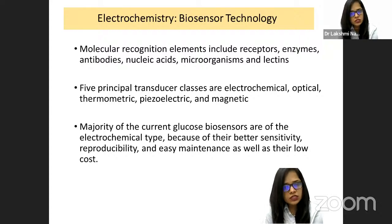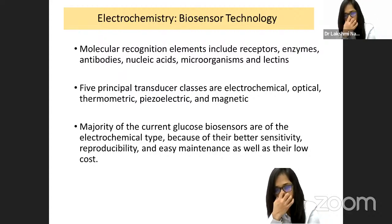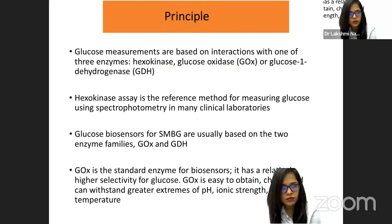Molecule recognition elements could be receptors, enzymes, antibodies, nucleic acids, and so on. There are five principal transducer classes. They could be electrochemical, optical, thermometric, and so on. The majority of the current glucose biosensors are of the electrochemical type because of their better sensitivity and also reproducibility of the results. They're also easy to maintain, and they also cost relatively less. So the majority of the glucose biosensors that we have now are the electrochemical type.